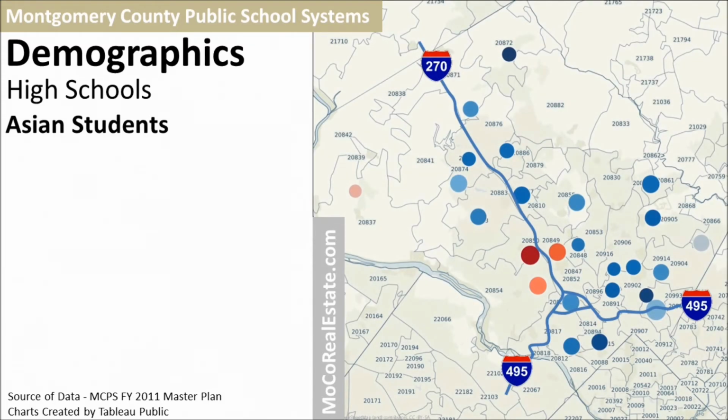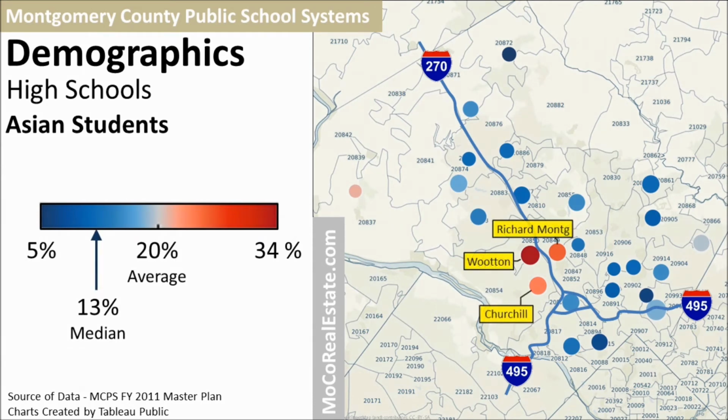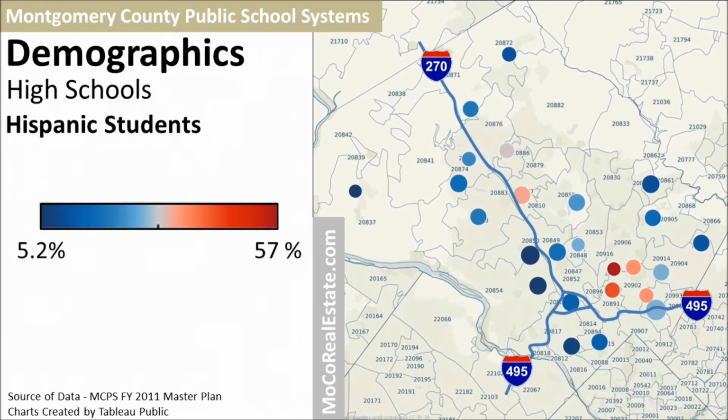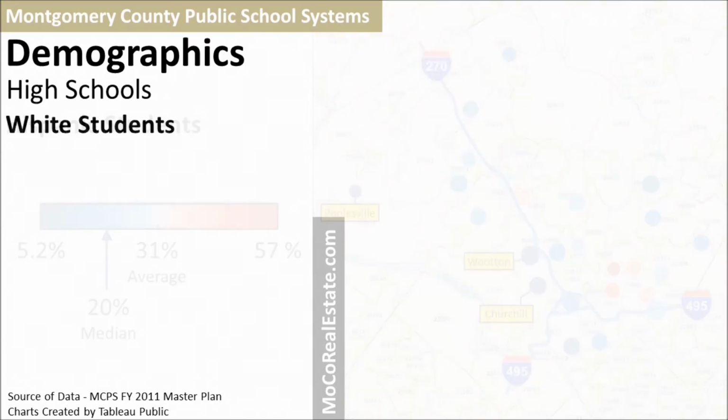The percentage of Asian students within a high school will run from about 5% to 34% of the school population, 13% being the median. The schools with the highest Asian population would be Wootton, Richard Montgomery, and Churchill. Those with the lowest include Damascus, BCC, and Northwood High School. The percentage of Hispanic students will run from 5 to 57% of a school's population, with the median school having 20% Hispanics. The schools with the highest Hispanic population include Wheaton, Kennedy, and Albert Einstein. Those with the lowest are Poolesville, Wootton, and Churchill.